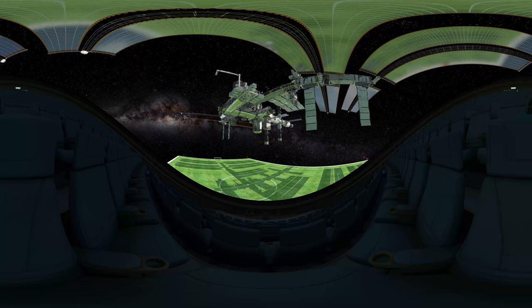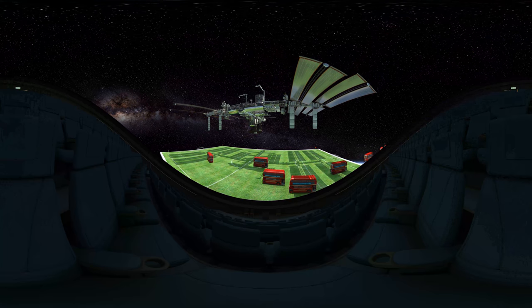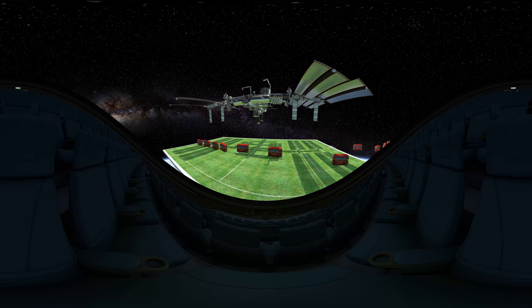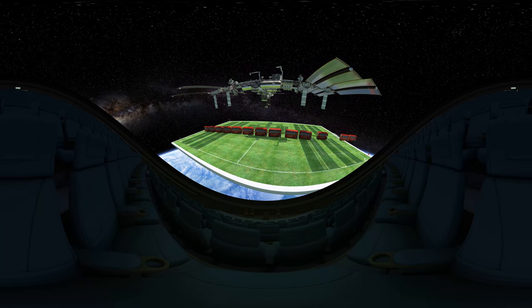The space station is the largest man-made object in space. It's as long as 13 London buses end-to-end, and it orbits the Earth at nearly 8 kilometers every second. That's about 17,000 miles per hour.